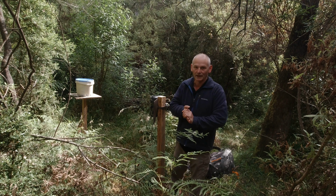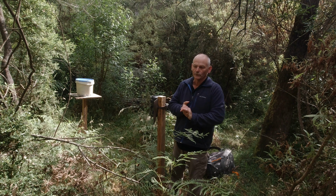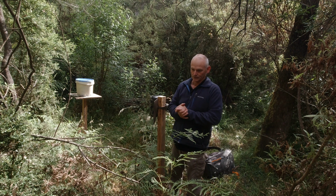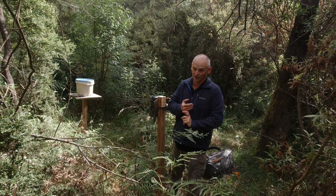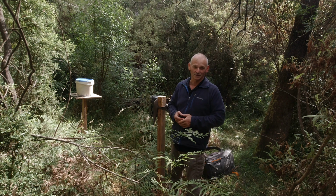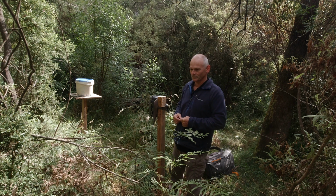Well, I am back after a week of leaving this thing alone. Let's just hope that I've got something better than I did the last time. Because all we got was plenty of the agile. There was lots of it, the agile antechinus, and the native rodent, the bogle. And there was a little bit of a chase going on with 2 swamp wallabies.